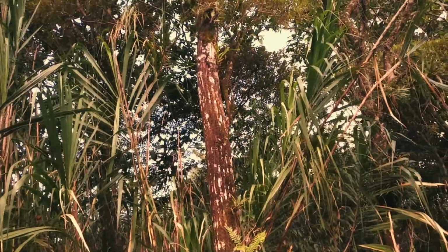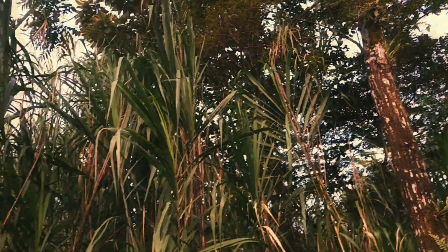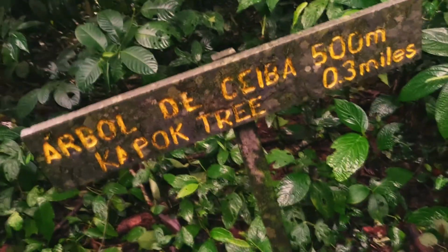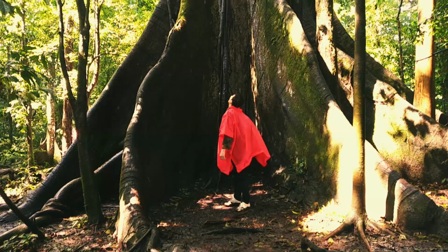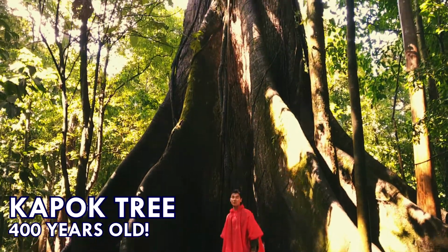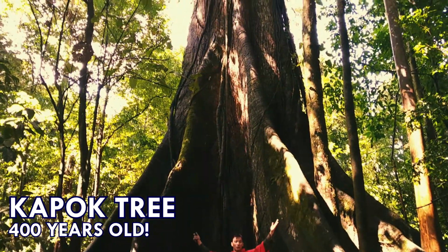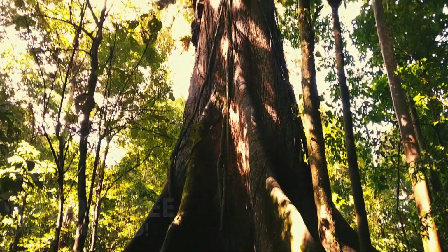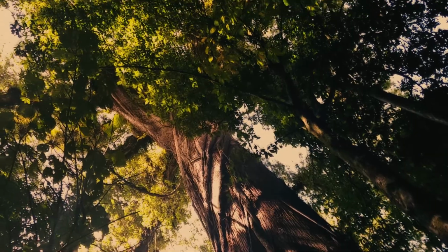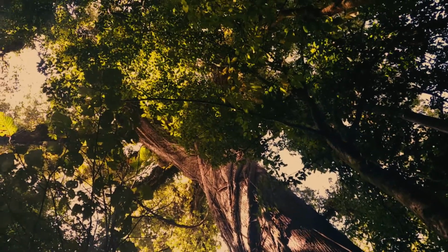Okay, seems a little dangerous. Oh, that sounds exactly like that dinosaur from Jurassic Park. Capo tree, close relation of the deco tree. Wow. It's gotta be at least a year old.